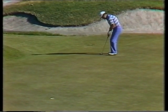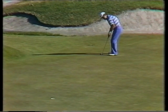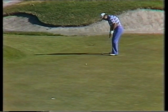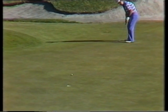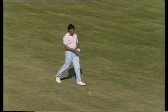Four under. This putt to remain, sir. Great attempt. But first it will be Baker Finch.